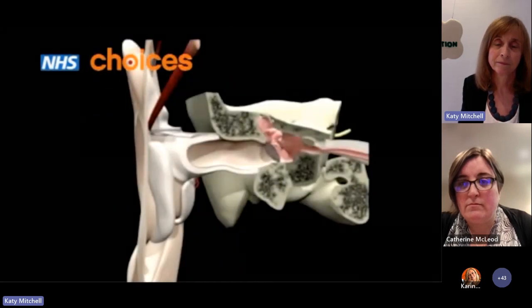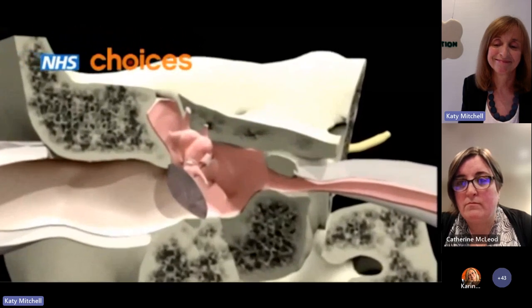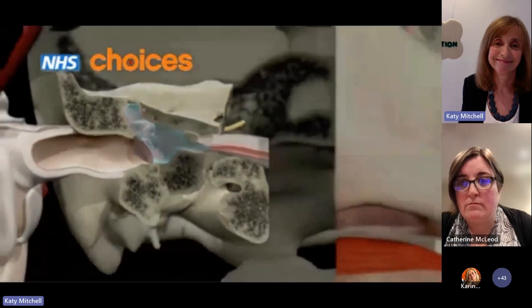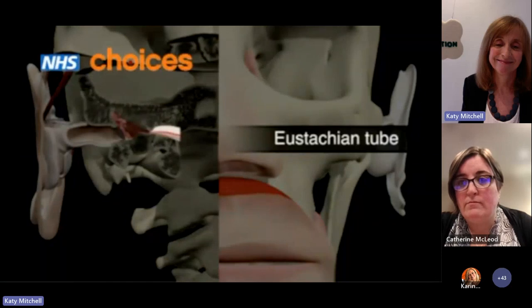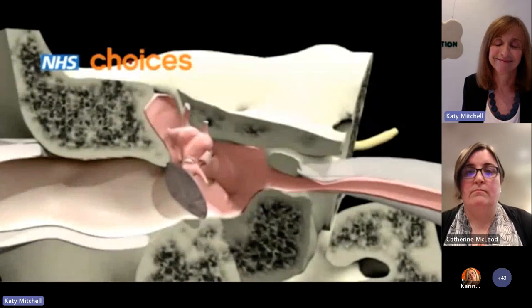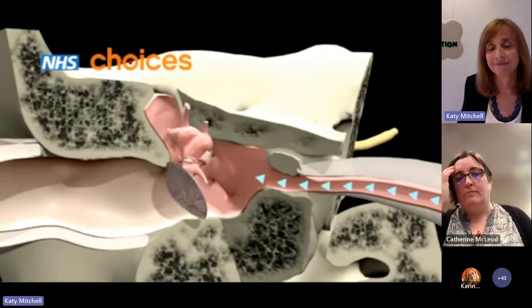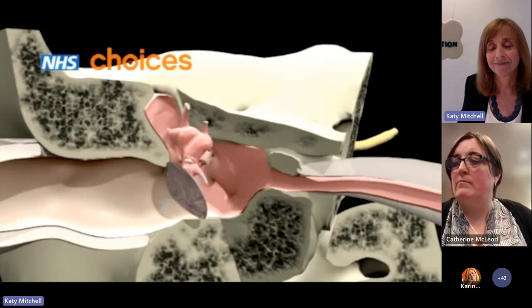So, what causes glue ear? The middle ear is normally filled with air and is connected to the back of your nose by a narrow canal called the Eustachian tube. The tube is closed most of the time and only opens when you yawn or swallow, allowing air to move into the middle ear, and therefore keeps the air pressure on both sides of the eardrum the same.